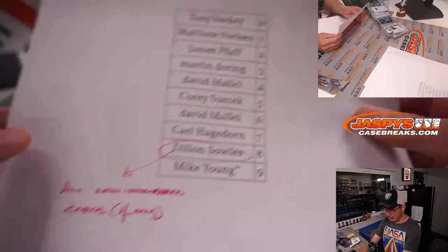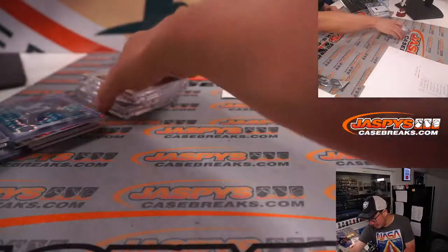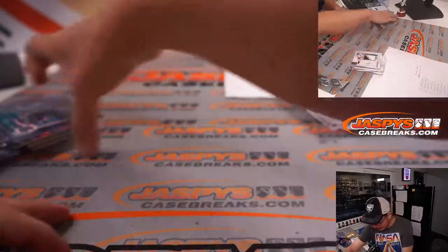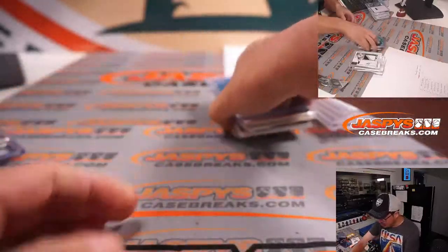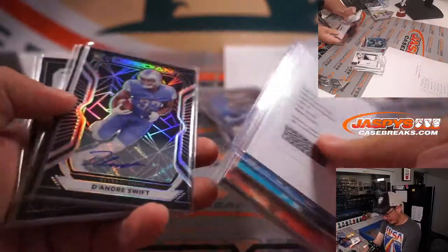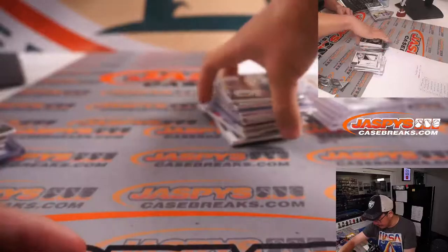There's the Rams right there, number block two, still in with all non-numbered cards. So here's a quick recap. We're going to go from the last box to the front box. We will top load our shipping team, obviously, before anything is sorted out. We'll sleeve and top load all of these, of course. But just in the interest of time, we just kind of have to do it this way.